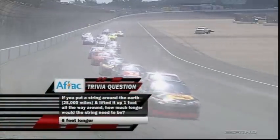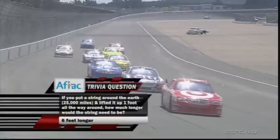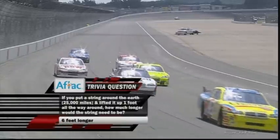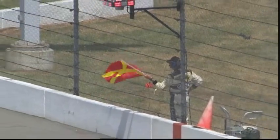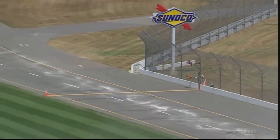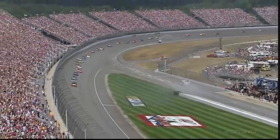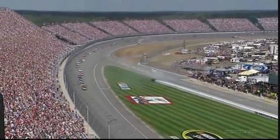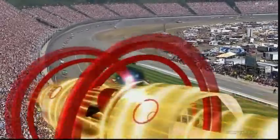6 feet long. Not as hard as you thought, is it? Everybody thought it was going to be, wow, it's going to be so much longer, but it really isn't. It's actually 6.3 feet for all you engineers out there. 6.28 actually, but that's okay. Yeah, we are under caution here. Good job, Andy. We're under caution here, and they have pit road closed because they're trying to clean up the oil from beneath the 21 car, Marcus Ambrose, last week's third place finisher and winner in the Nationwide car at Watkins Glen, the first in the garage area today.